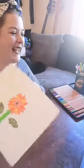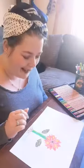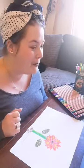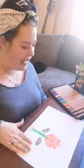So yeah, Helen said the prickly ones, not pickly. Yes, you can add some thorns on there if you wanted to. And I'm glad Charlotte's got lots of art stuff. Excellent. So I'm going to carry on with mine.